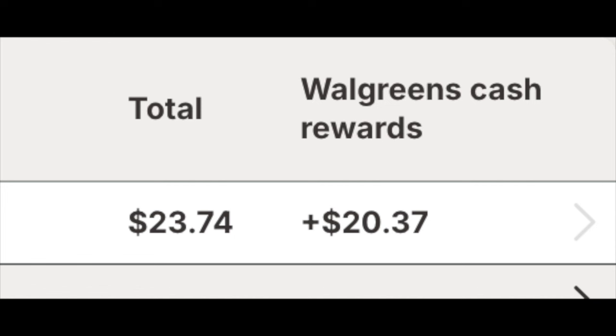And then just to show you the total of my transaction, and there's my Walgreens cash. So I did get it, and I know that the Walgreens whole system's been really goofy for the last couple of months, but this actually worked and I got the double stack working. And with that other thing for the dental care, almost a triple stack. So this is just a fantastic transaction.